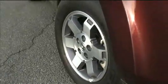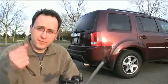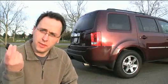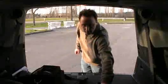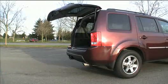The model we're testing today is the 4-wheel drive Touring Edition, and it is loaded. Don't you hate it when you walk up to your car and you actually have to use your hand to lift the back? Well, Honda has a nice feature in the Pilot. It'll do it for you. How cool is that? Of course, other cars feature this same gimmick, but it's not a very common option for a car that starts under 30 grand.